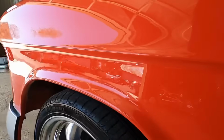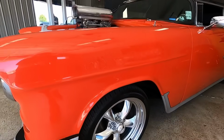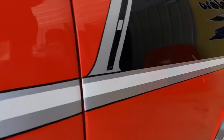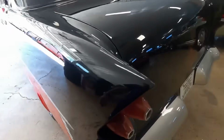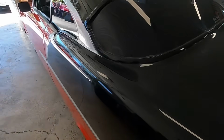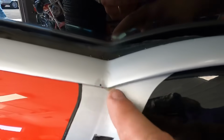Up and over. Back to midsection. Coming on through. You're good. You got some little chips here, up there as well. Back up over the top portion. Back window there, looks like it's got some tint issues. A spot there. Chip here.